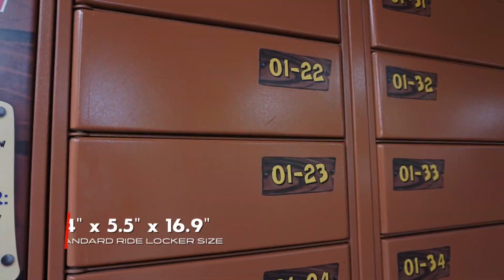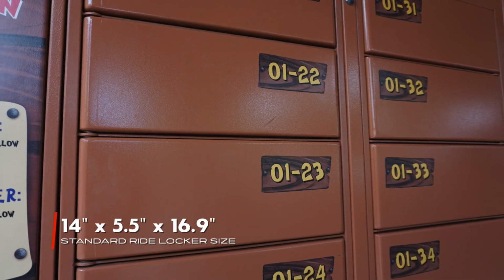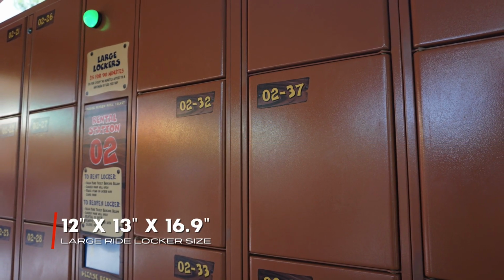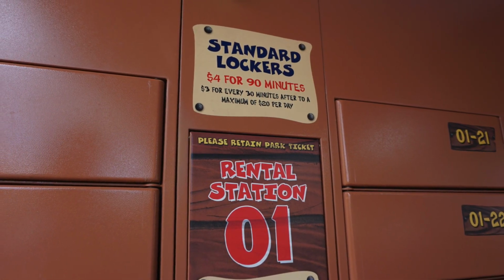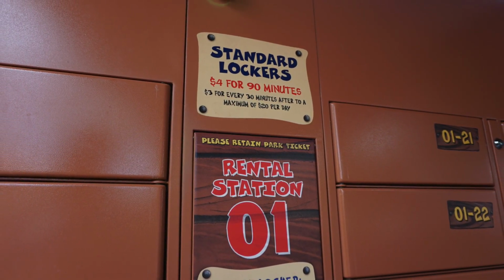At all 3 water rides, you can rent a small locker for $4 for 90 minutes, or you can get a larger locker at $5 for 90 minutes. And no matter what size you choose, it will be $3 for each additional 30 minutes after the initial hour and a half, capping out at $20 for the day.